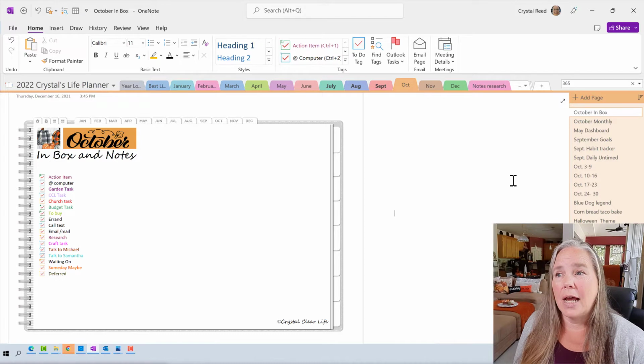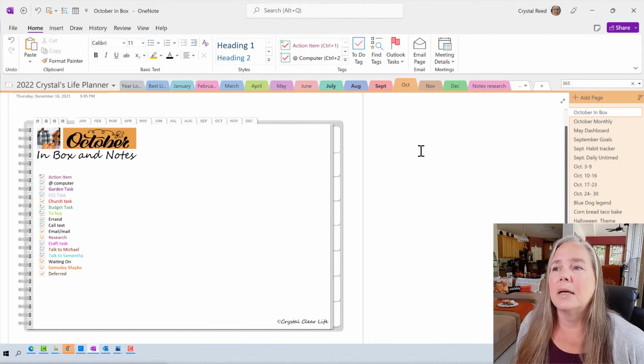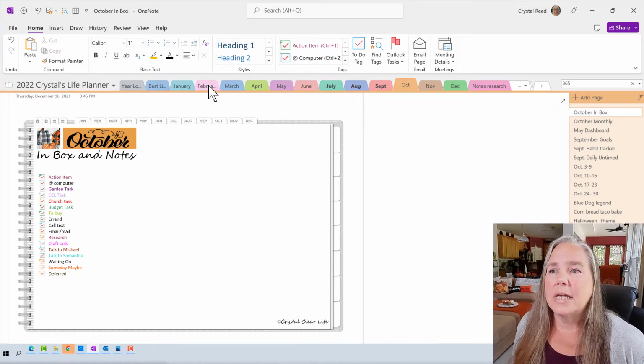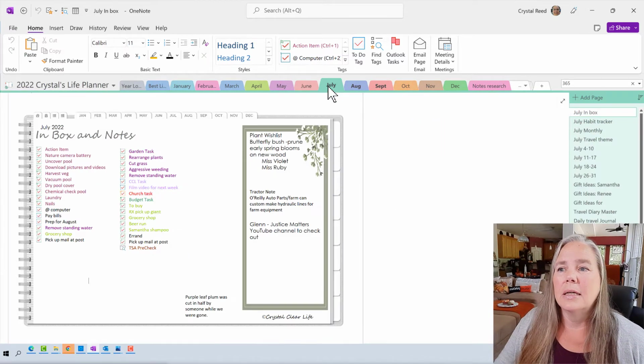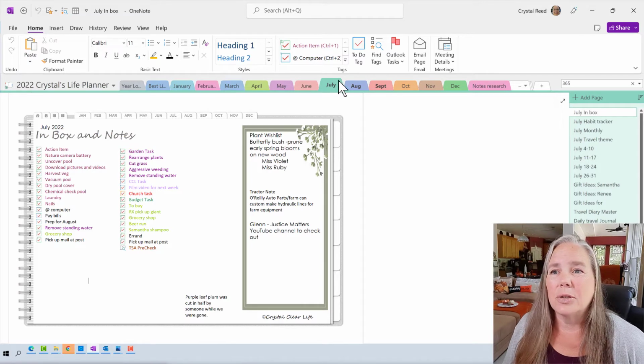I put everything that I need to remember or want to remember or think that I might want to remember. I put it in OneNote, and it's very helpful for me. But I also use it as my planner. So you see here on the screen, I have my 2022 Crystal's Life Planner. And across the top, up here, I have a different tab for each month. Those are linked so I can jump to May or June or July, you know, whatever I need to do.